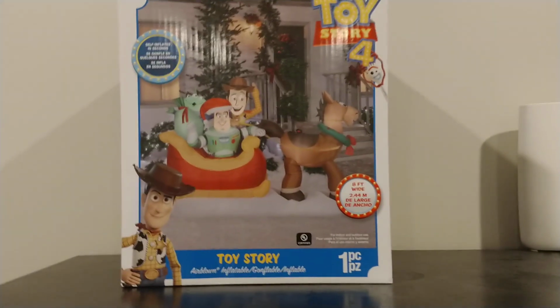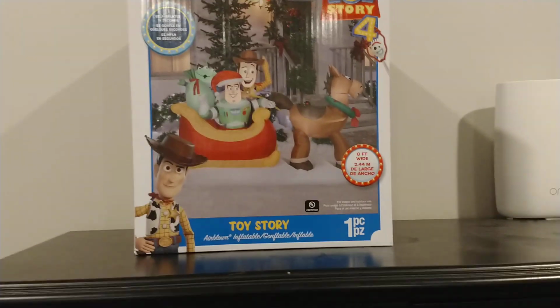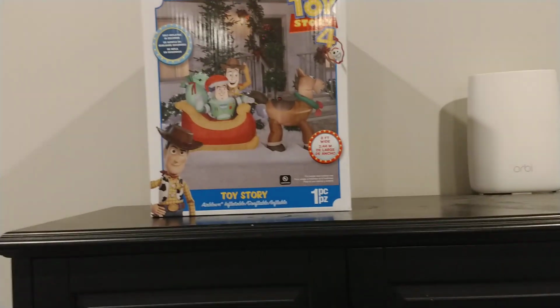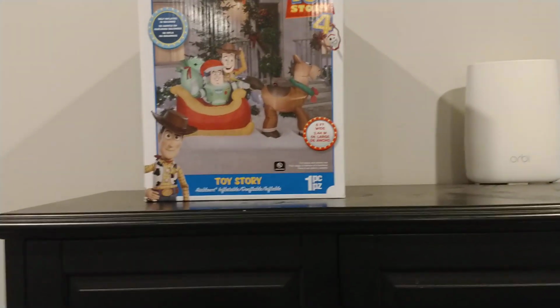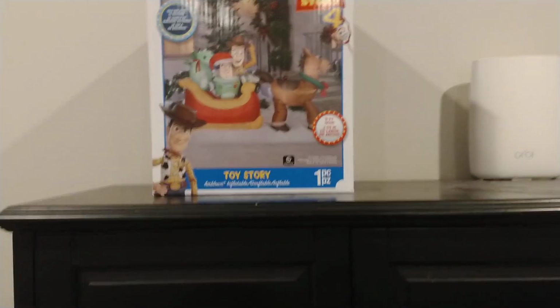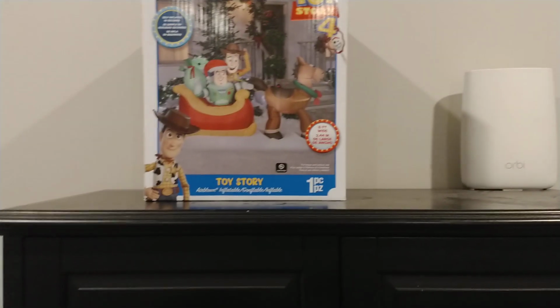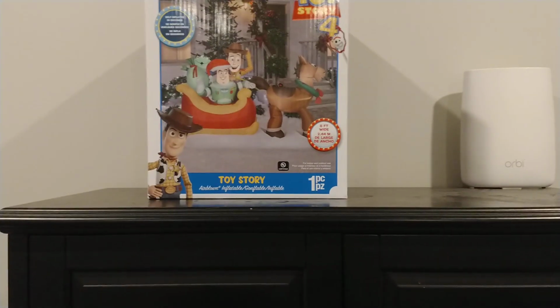Originally, I think they only had 50 of them in stock on Yard Inflatables, and I was going to wait a little while to pick it up. But they went down to, I think, 15 left, or at least that's what the website said. This was just a week after they put them in stock. So I was like, you know what, I'm just going to buy it now.